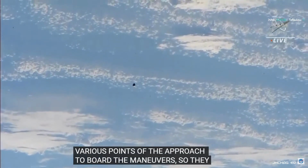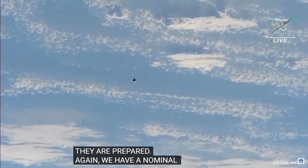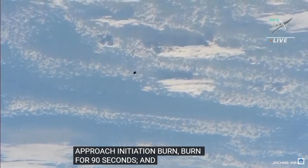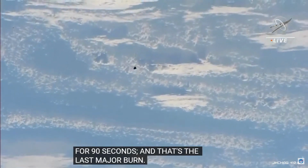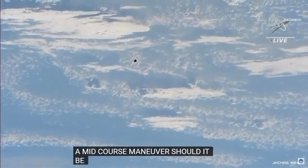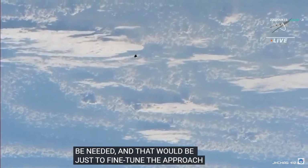Burn for 90 seconds. Thank you, Captain Joe. Now that's the last major burn. The crew and the ground teams will have the option to perform a mid-course maneuver should it be needed. And that would be just to fine-tune the approach to make sure the Dragon is targeting a precise point 400 meters directly below the station.